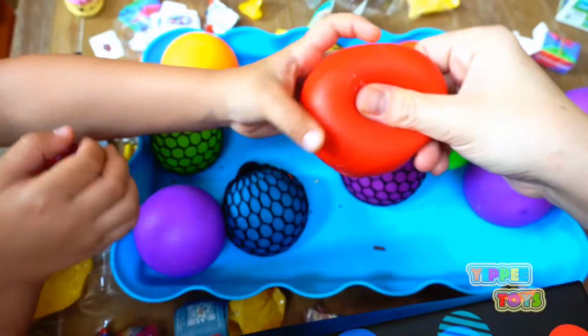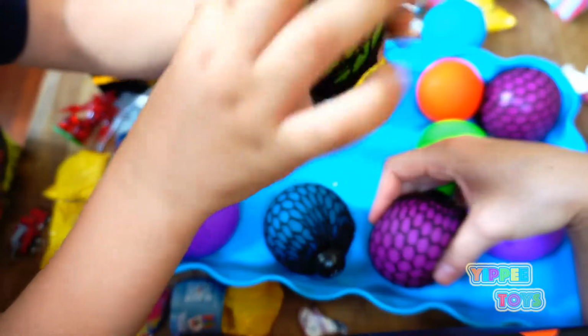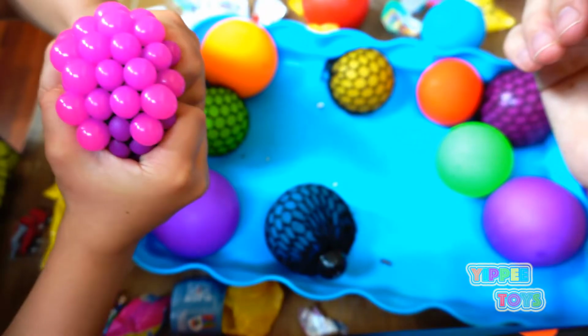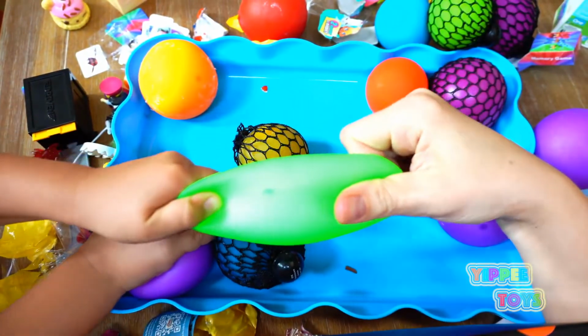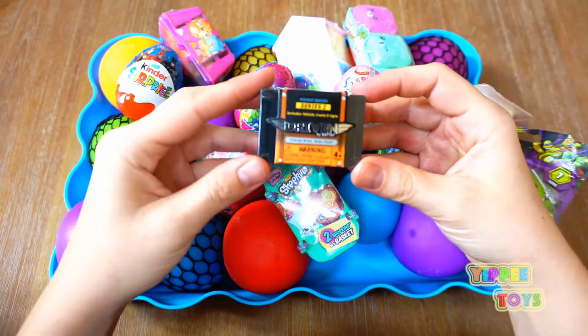Blue. What is this one? Stretch. What color is this one? Red. Purple. And now? Pink. This is color green. Which one do you want to open first? This one. This one.